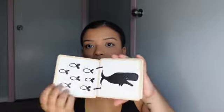First wooden book, and it just has animals. I really like this because it made his eyes open up because it's large print contrast images. The standing card holder, we love the standing card holder.